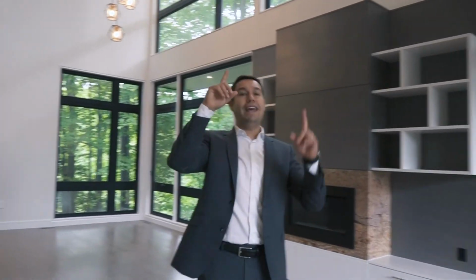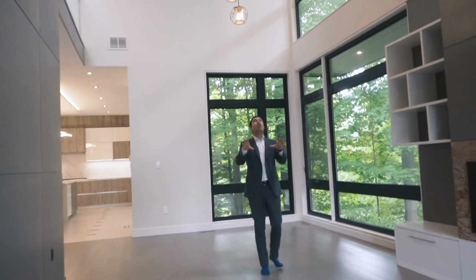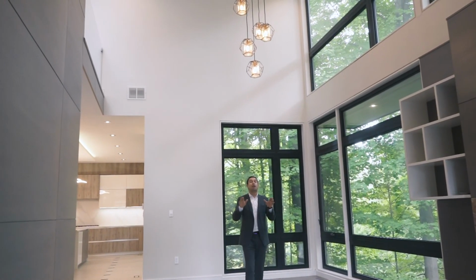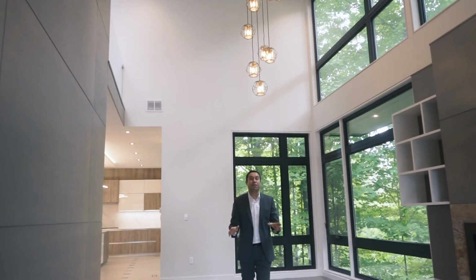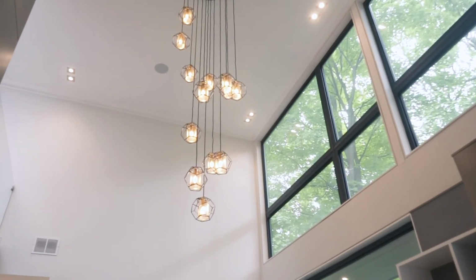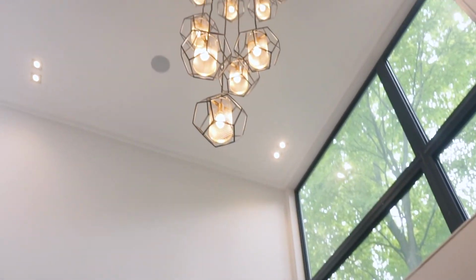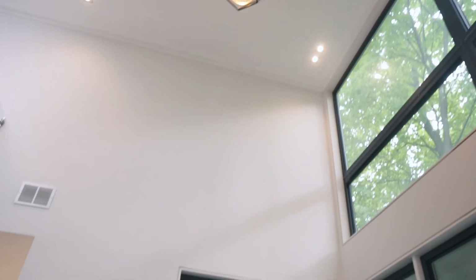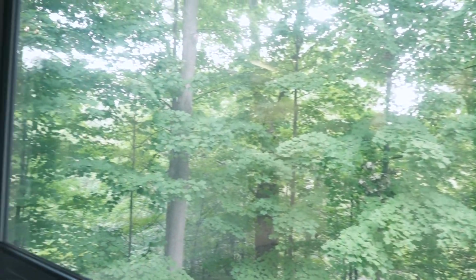By the way, 10-foot ceilings throughout, and then this space right here has over 23 foot of ceilings. You heard it right. I mean, how often do you get to see a home with 23 foot of ceilings? Check this out. And by the way, if I could take this chandelier with me, you know what I need. What else do you get for $4 million? You get a beautiful backyard that is a ravine. I mean, for $4 million, you are expecting a nice ravine.